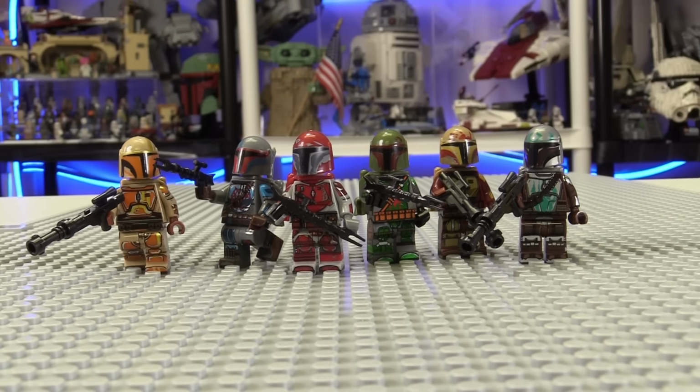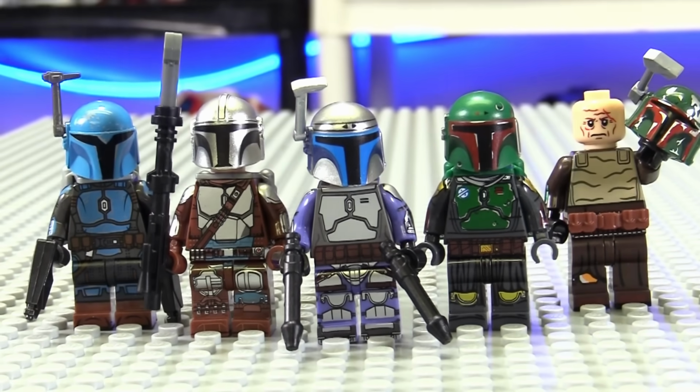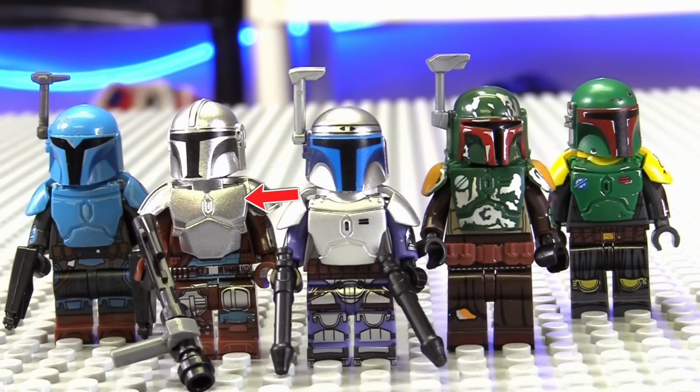Like, we have these really, really cool ones over here with some of the best printing I have ever seen on minifigures, and then you have this. You also, again, do sometimes have exceptions. The armor on, say, the Mandalorian could look cool, but I think it just doesn't work well with the way they have the helmet and everything.